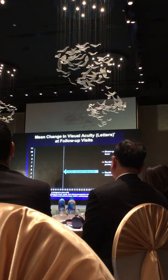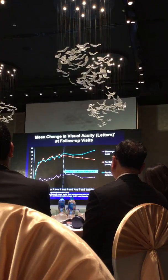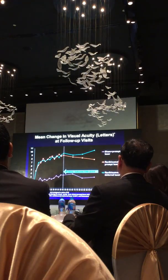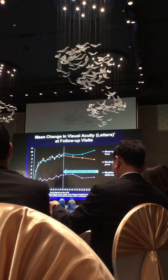With laser, on average, the group shown in purple here gained vision. And you can see that they gained vision through 1 year and it remained stable through about 2 years. The reason we want to consider anti-VEGF therapy is because on average the improvement was greater. This shows 2 different strategies of anti-VEGF therapy. In the orange line, the strategy was to use both laser and anti-VEGF therapy.